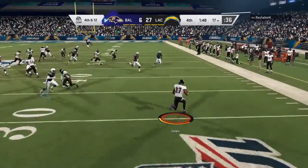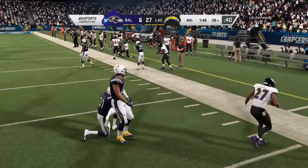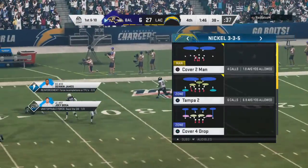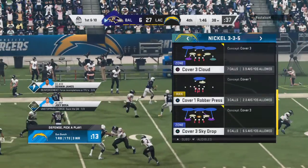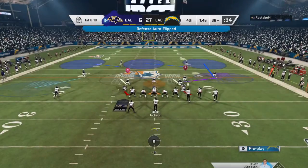Jones on the return. A very good return there. Give him an even 20 yards. And the Ravens, they'll take over. Good starting field position for them as they come up 1st and 10.